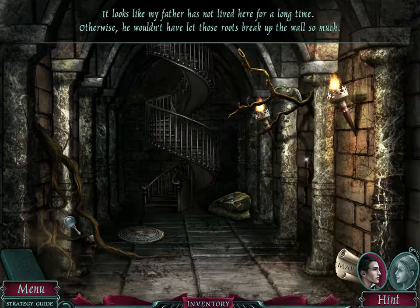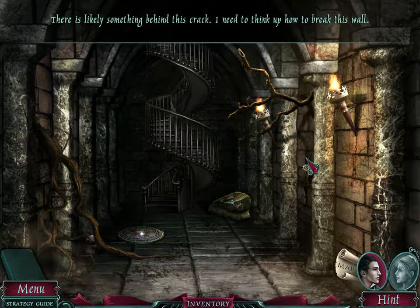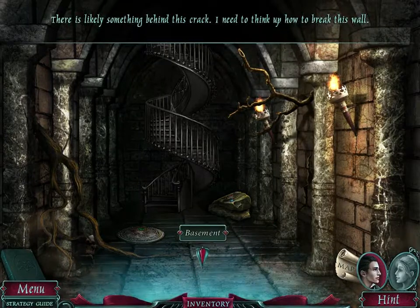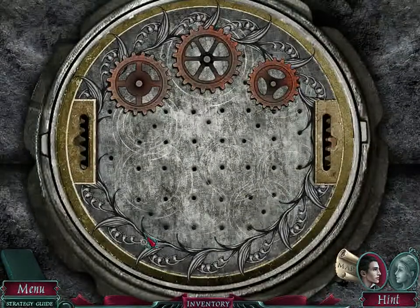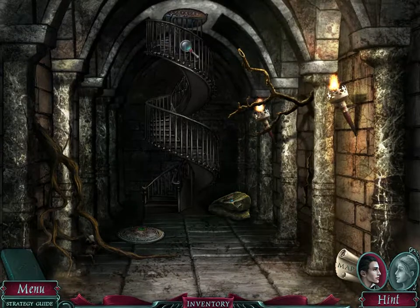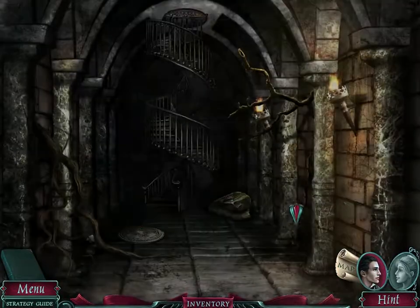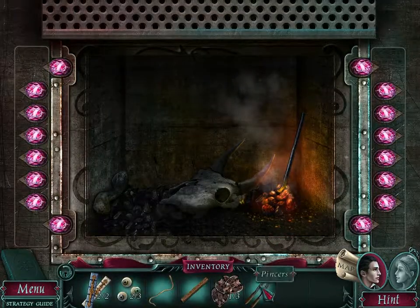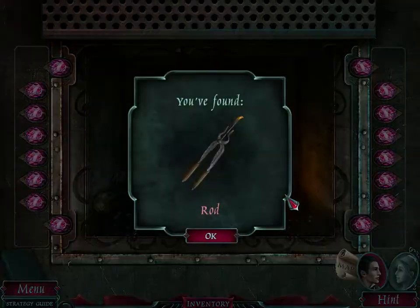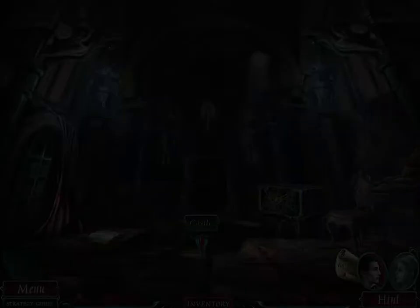So my father has not lived here for a long time, otherwise he wouldn't let those roots break up the walls so much. It's probably a sign he's not here. Something behind this crack. You need to think of how to break this wall. Okay. Looked at that. Okay. This is why we need the gargoyles. Okay. So let's go back to the gate. Well, let's get this first. Okay, found a rod. Okay. Let's get back to the gate.